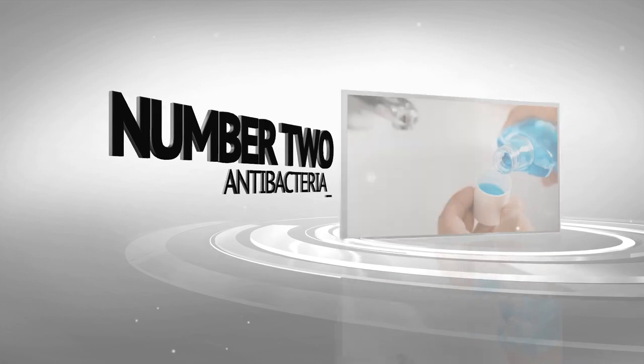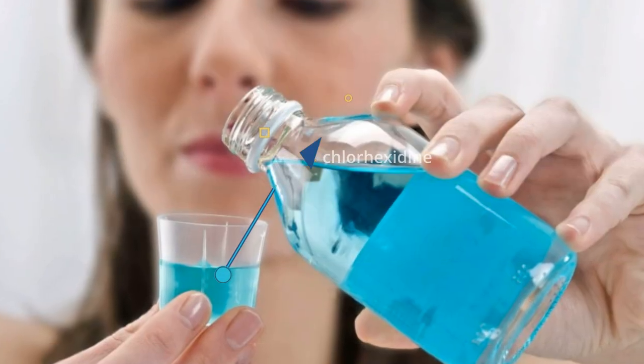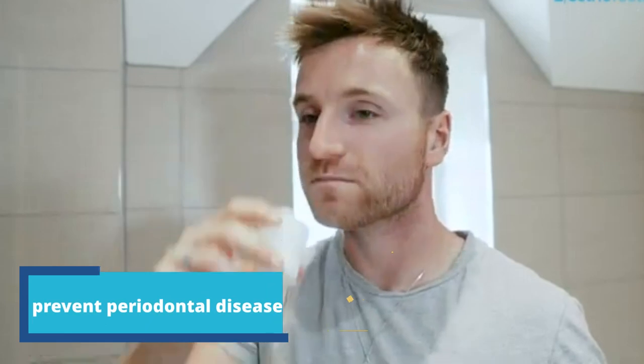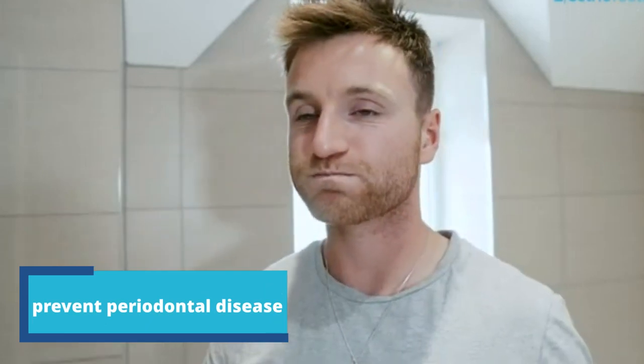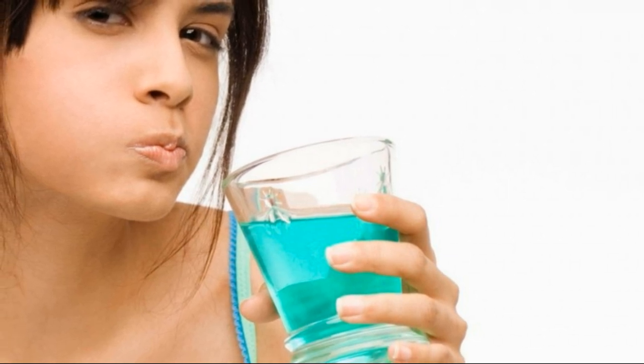Number 2. Antibacterial mouthwash. Bacterial, viral, or fungal infections trigger the causes of mouth ulcer. An antibacterial mouthwash, like one with alcohol or chlorhexidine, may help prevent periodontal disease. Mouthwash can ease a canker sore by detoxing the area, reducing the amount of bacteria that can irritate the site.